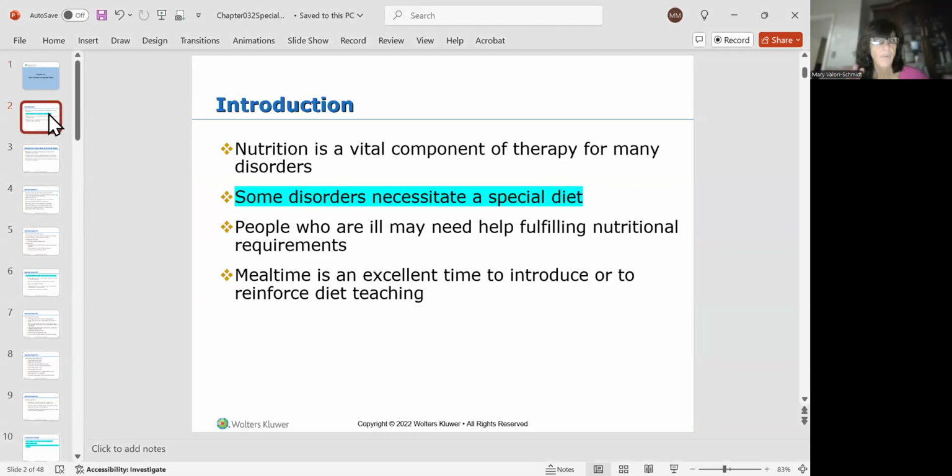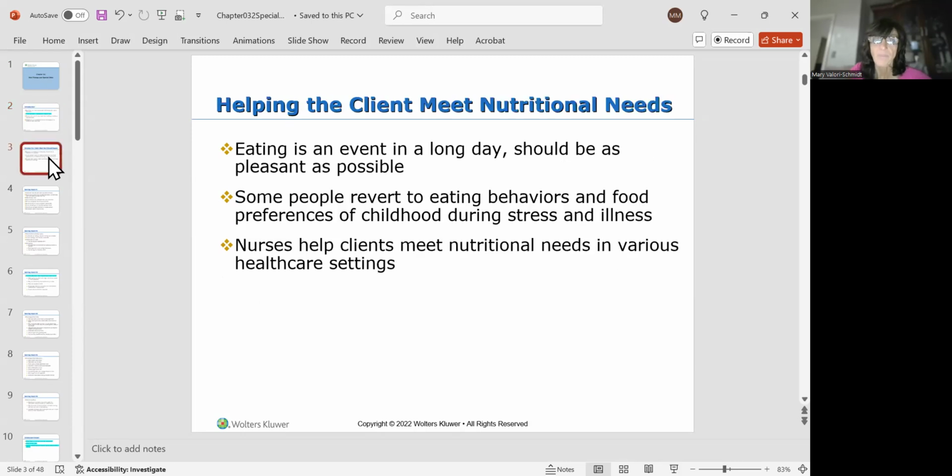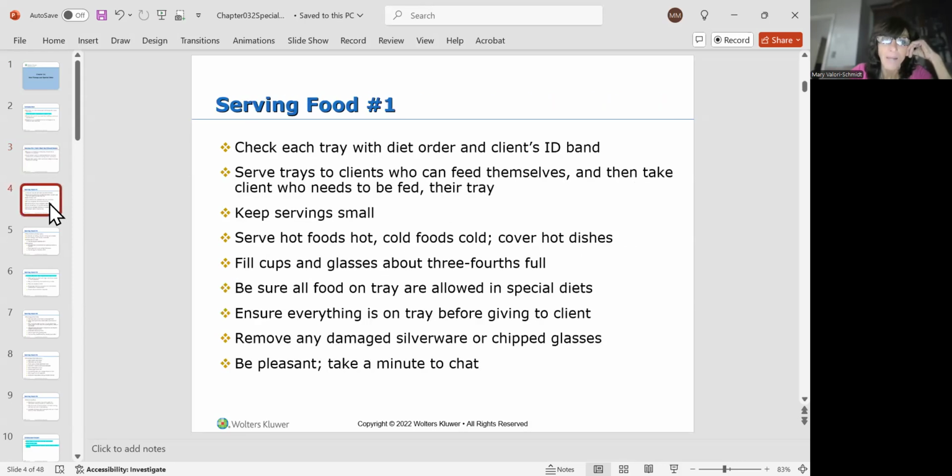So, nutrition is a vital component of therapy for lots and lots of different disease processes. Some kinds of disease processes or disorders necessitate a special diet. So it's important that we understand the different types of diets. Eating is an event, it should be treated as a pleasant event. And when people are sick, sometimes they go back to maybe childhood behaviors and get picky about food. So we need to keep that in mind.